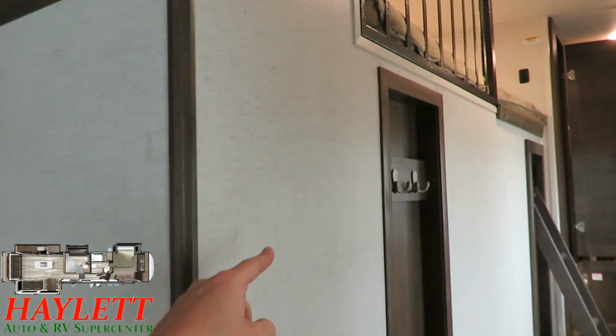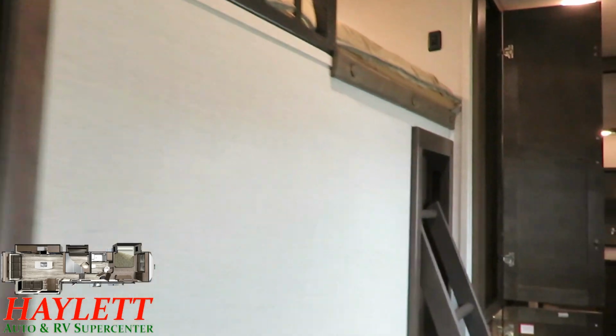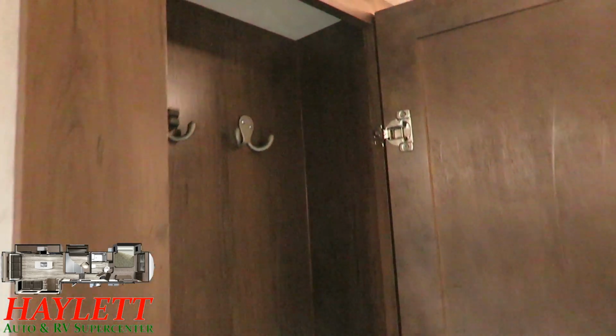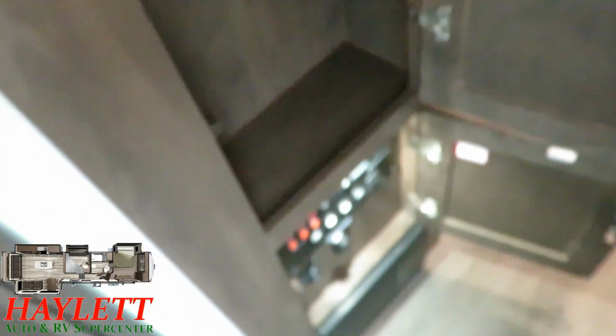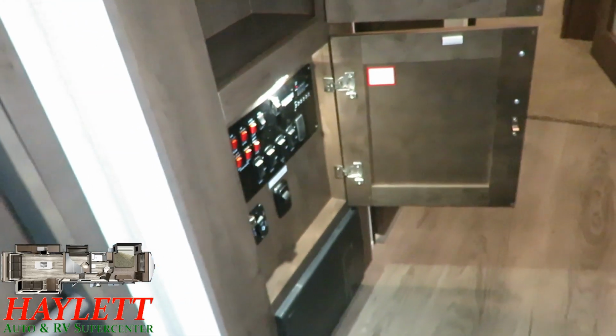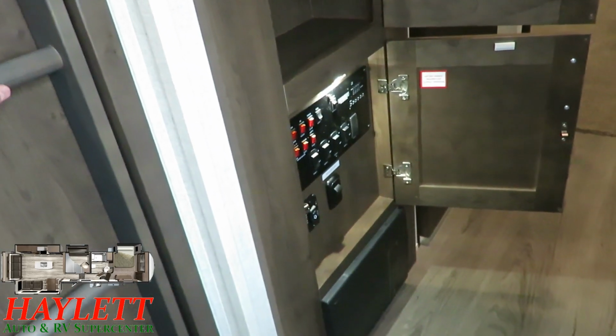Now, it's cool that they have a little place to hang a jacket right here, but it also benefits from a dedicated sort of middle hallway closet right here. And that's one of those things that I've always been kind of annoyed about when an RV doesn't have something like this. There's no place to hang a jacket. A fifth wheel anyway. A big fifth wheel like this needs a spot.